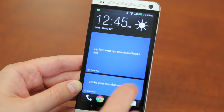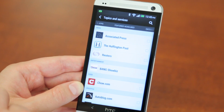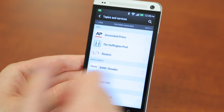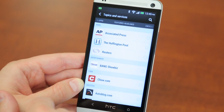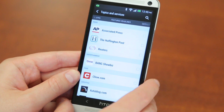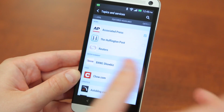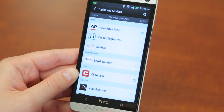A lot of hoopla is being made about this guy right here. This is Blinkfeed. Think of it as Flipboard for your home screen. You can pick from a ton of different options and they will show up right on the home screen. It works well. I found it to be a bit of a battery drain. I'll show you what it looks like. We'll go ahead and select Associated Press. You can also select your Facebook or Twitter streams here as well if you want.